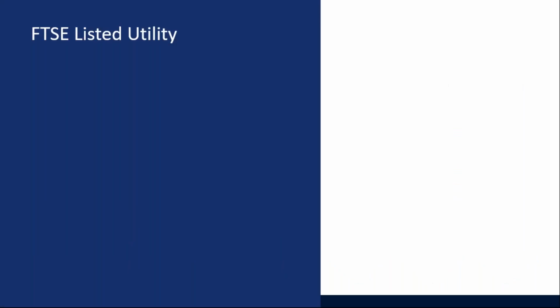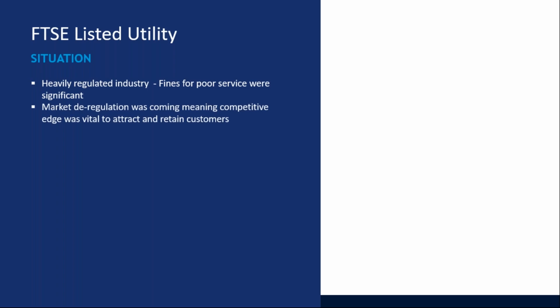So, looking at that in practice, how does it work in the real world? What can this look like? Well, we'll use a customer example here. This particular customer of ours is a FTSE listed utility company, and they're in a very heavily regulated industry. The industry regulator is Ofwat, and they will produce punitive fines in the multi-millions of pounds for poor service. Very, very significant. On top of that pressure, market deregulation was coming as well.